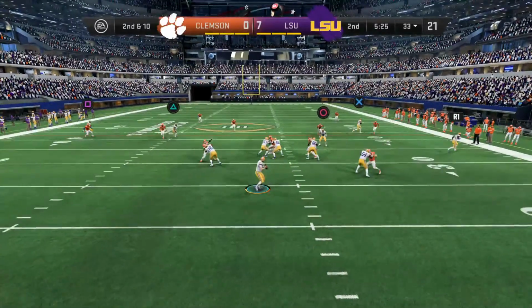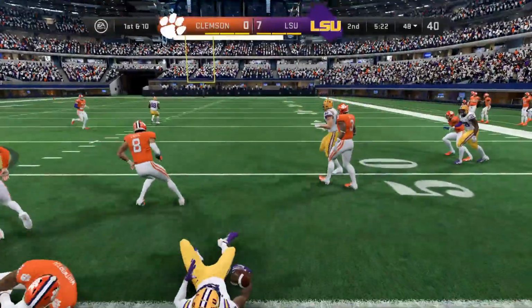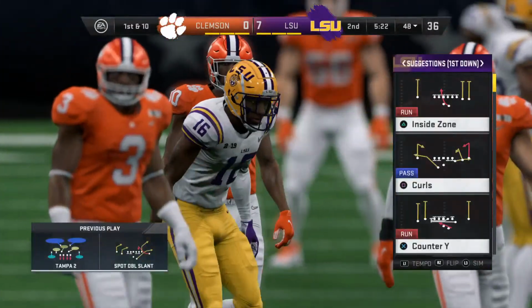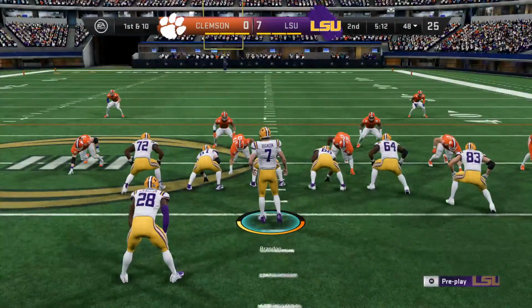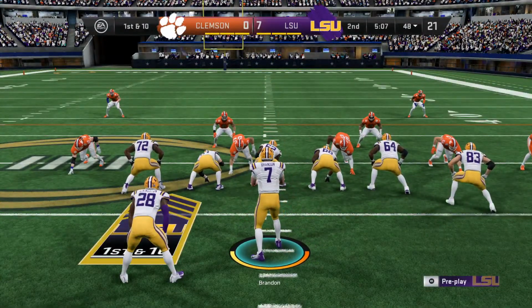Back to the air on 2nd down. Brandon. Quick slant caught by Streets. And able to get this one across the 45 before he's brought down. 15 yards on the play, first down. LSU with a 1st and 10.